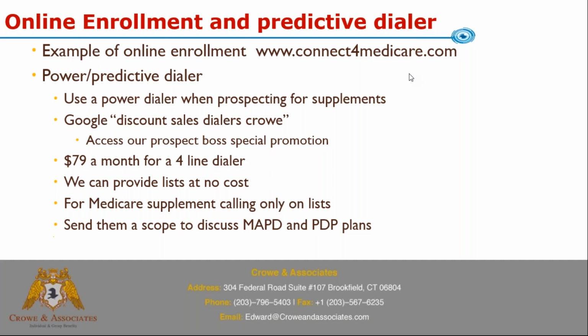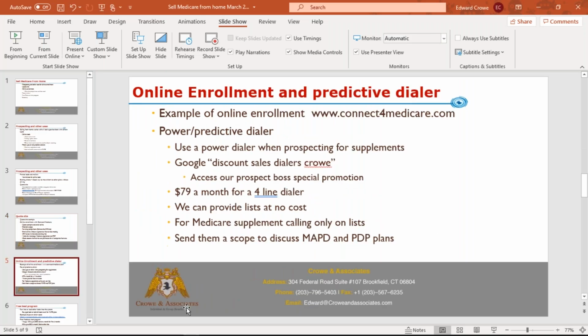Unlike the Pinnacle quote site, which I just showed you, which will quote all plans, Connect for Medicare is an enrollment engine, an enrollment site, so it only will have the companies you're appointed and certified with us to sell. That's because they can't put companies on there that you're not appointed with. If you're not appointed and certified to sell, they can't allow you to enroll people through that site electronically. So only appointed and certified companies will show up there. Let me give you a brief example of how this works.